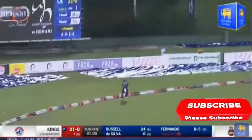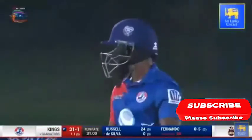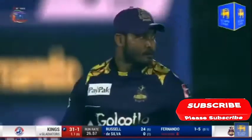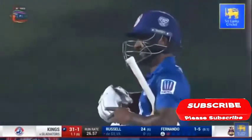That's in the air. And taken. First blood drawn. Melinda Siriwardana should give him a lot of confidence. Melinda Siriwardana, the catcher, that was a very good catch. It was running away from him. He had to come around.